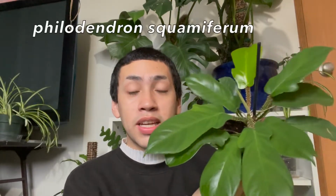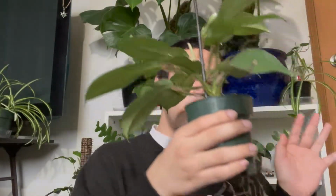So next up, we're going to be talking about my Philodendron squamiferum, however you want to call it, and y'all, she has been growing crazy. She lives in my greenhouse box, and ever since I put her in there, she has kind of just taken off. Maybe a little too much, because y'all, look at this. She literally started growing into the pebbles that I have on the bottom. So I had to pull the roots out.